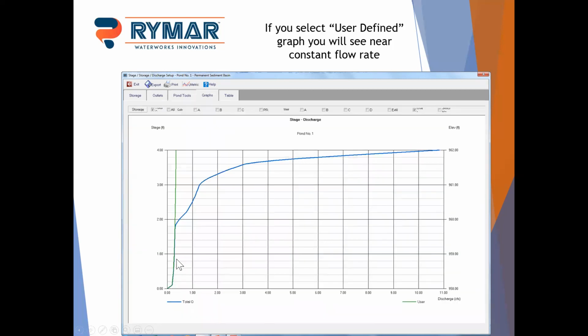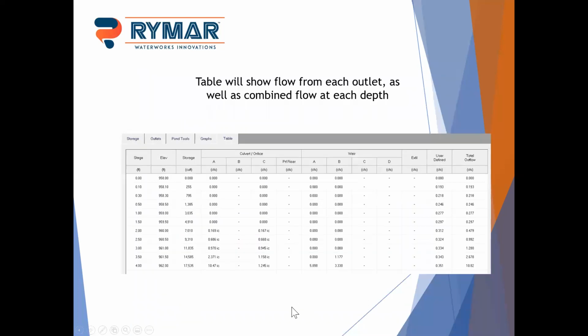And just to show a little better, this is your skimmer flow, this green line. You can see it's a very small percentage of your overall flow, especially when the pond gets deeper. And then again, once you run everything, you can double check in the table just to make sure your flows are accurate. Again, it's just the user-defined flow until all the other orifices kick in. And you can see the stage at which those kick in along here.